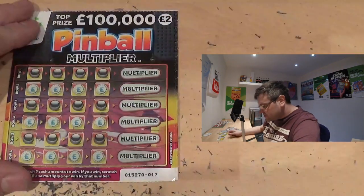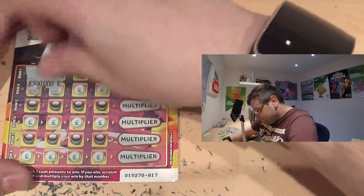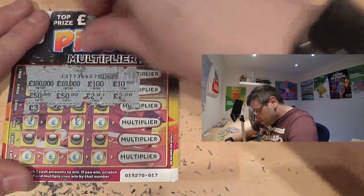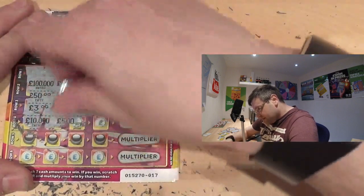Horrible card. What's it called anyway? Pinball Multiplier. Didn't actually say its name, did I? We just called it Shit Pig. Nope. Oh, thought it was going to be another £3.